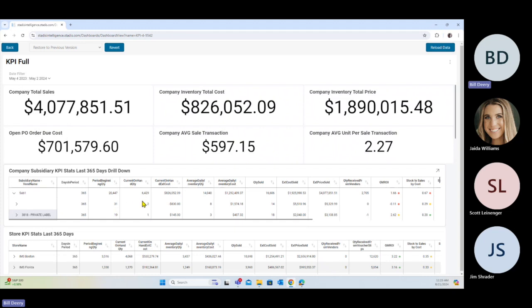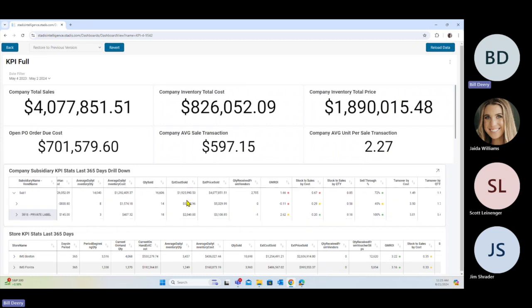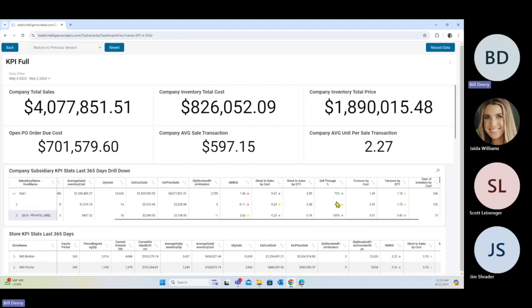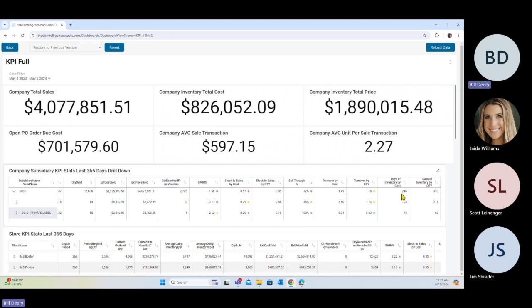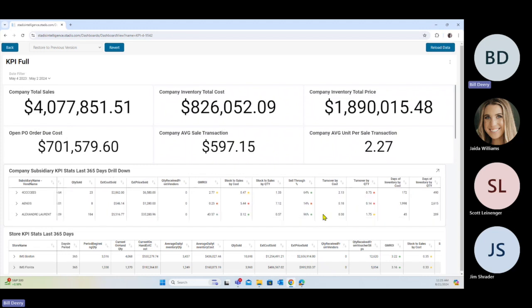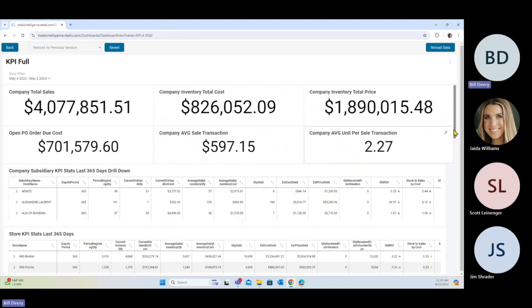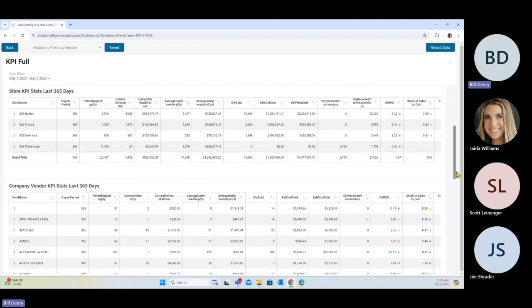Where's my beginning quantity, my current on-hand quantity, average daily inventory cost, quantity sold, extended costs, and it just continues through where I'm looking at the KPIs: GMROI, stock to sales by quantity, sell-through percent, turn by cost, turn by quantity, days of inventory by cost, days of inventory by quantity, that kind of stuff. I mean, it's phenomenal. And what we've done here is Scott and his team have put in what we consider to be industry standard formulas on these things. And the reason why I call this one full is because there's just so much information. And what I recommend for people is when you're going to make a new one of these, that you do the duplicate thing so that you're not spending time recreating all of these complex formulas.